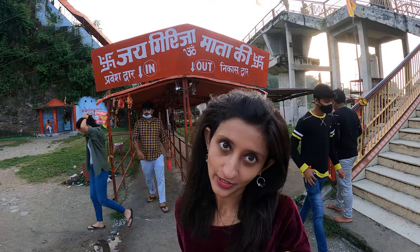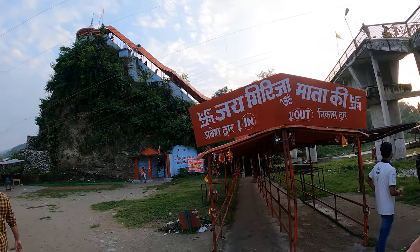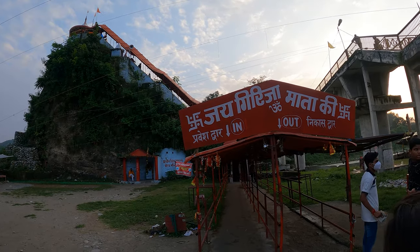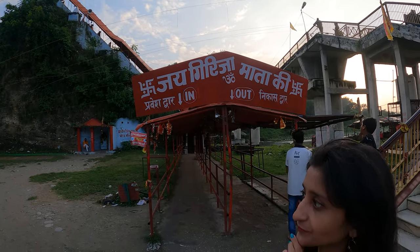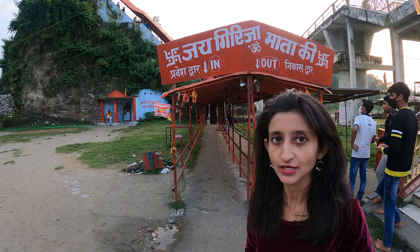The temple I will show you is perched atop a hill, which is actually a type of rock formation. There are a couple of steps leading to the temple, and the local deity that is worshipped here is Girija Devi.